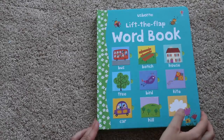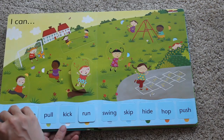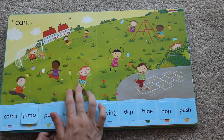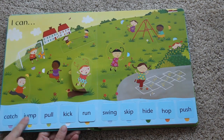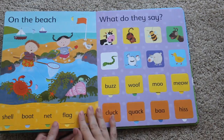This is Usborne's Lift the Flap word book, and I think this is a great book for kids who are learning how to read. So there's pictures and words that they need to match. So for example, you flip this one and it says jump, and then you come down here and the child can practice reading the word jump and check to make sure that their answer is right, and they can see a little girl jumping down there. So this is a very cute book and great for kids learning how to read.